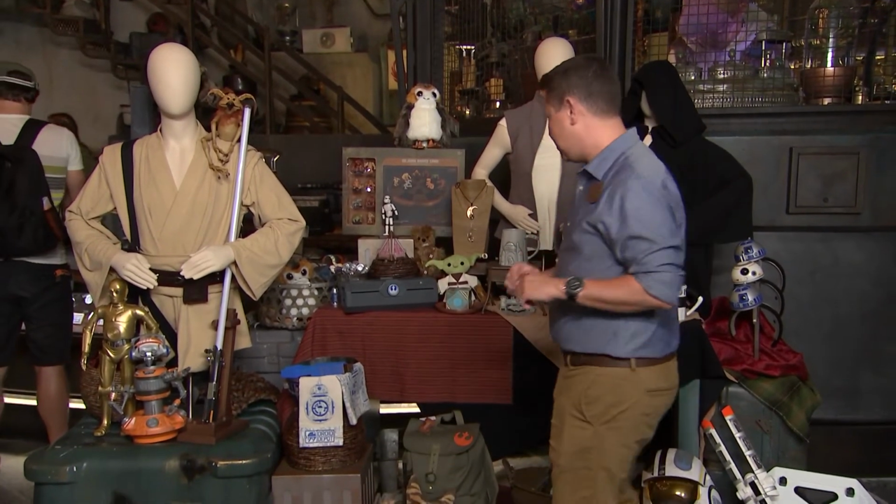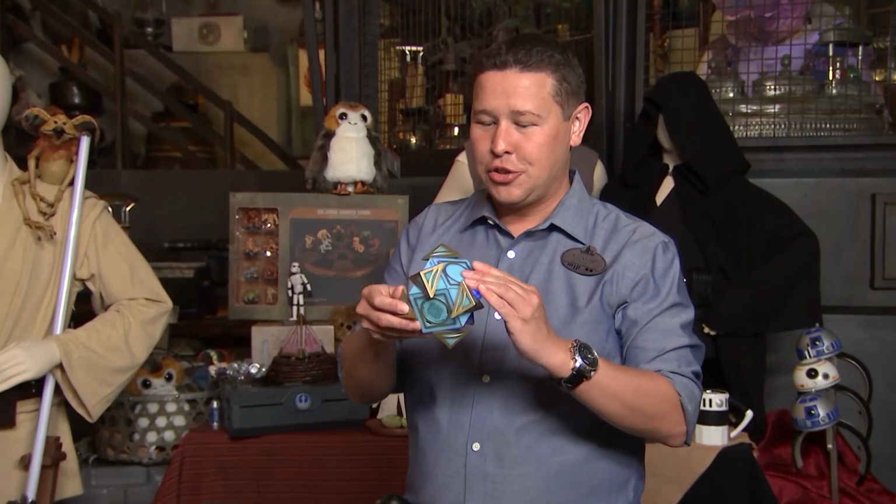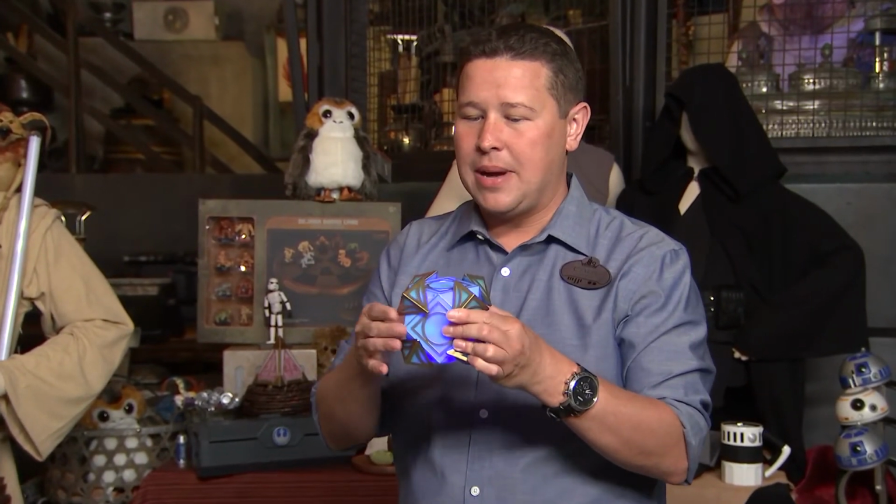What's also cool is our holocrons. We have Jedi holocrons and Sith holocrons. Just like you've heard in the stories, you have to have the Force to open them. You can turn the corners here, but you can see there's still no buttons or anything like that, because you actually have to make a Force connection to hear the message.